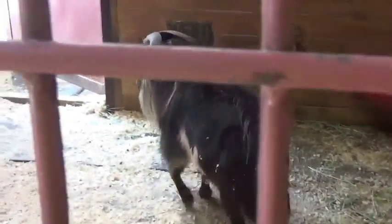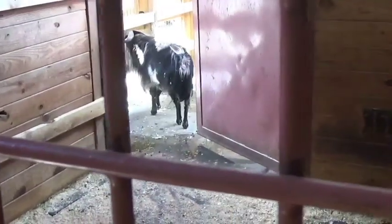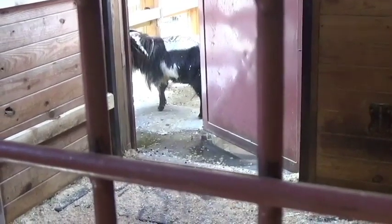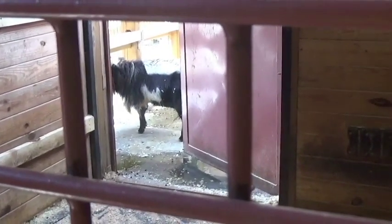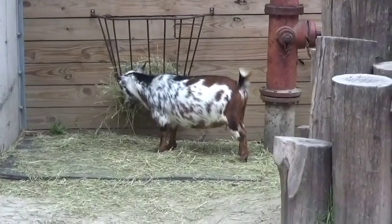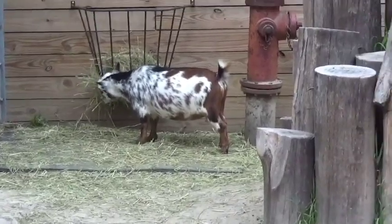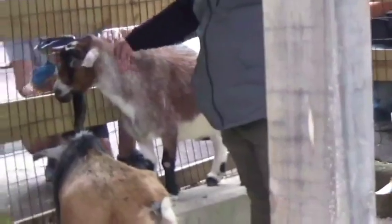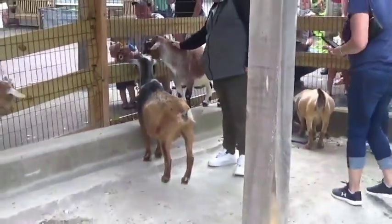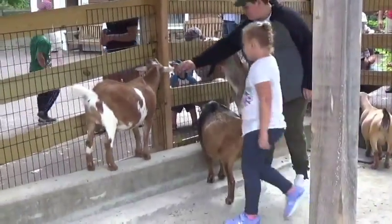We got another goat here, just walking outside and just waiting for no reason. Probably just to go out. Alright, so there's one that's just eating, but this one can be a little feisty at times. But some of the other ones are over here. Let me zoom out. Yep, there's some right there and there.